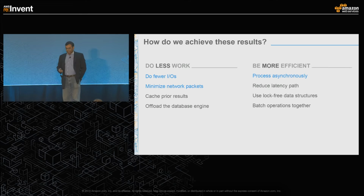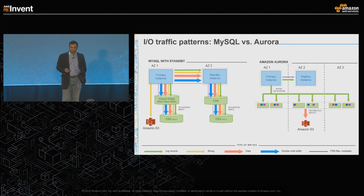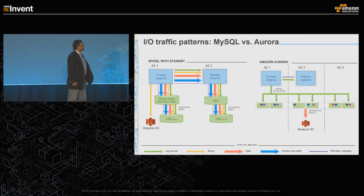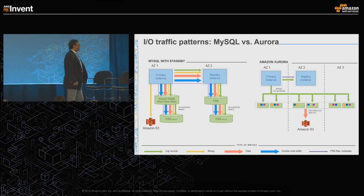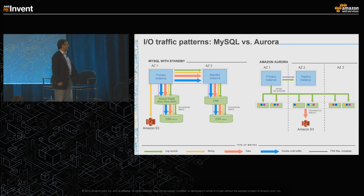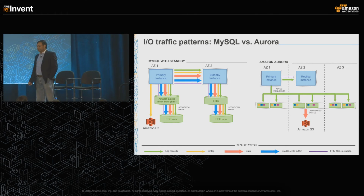But I'll give you one example. The total number of I/O that we generate, comparing that versus MySQL. If you look at the MySQL architecture on the left, we do a lot of I/O when we are doing writes. We do log writes, we do bin log writes, we write data, we write into double write buffers, and many other things like that.